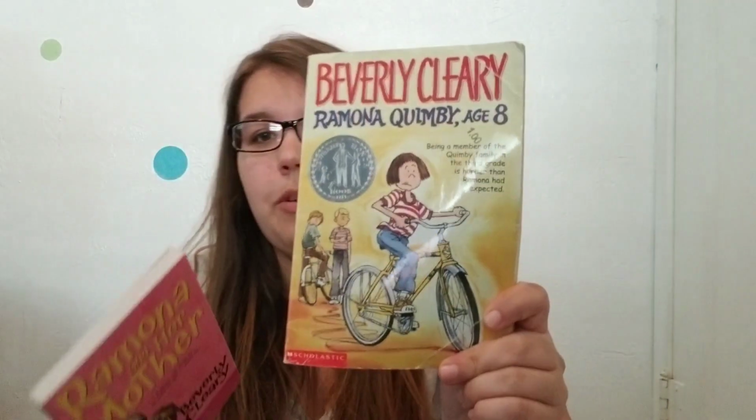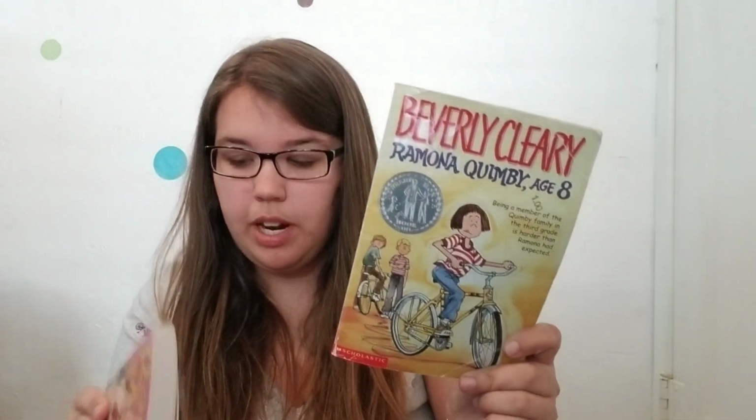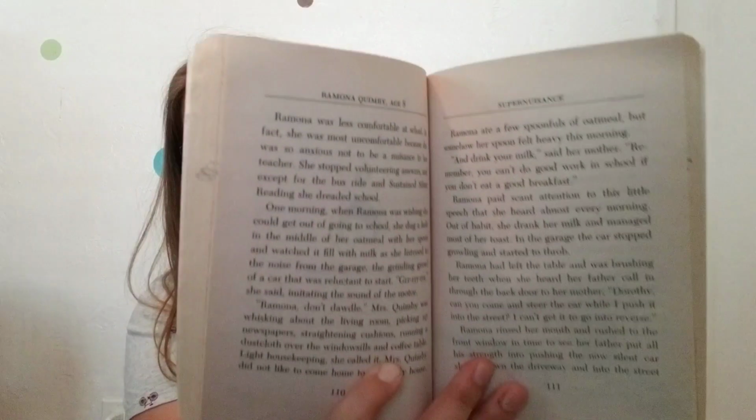I got these, and these are Beverly Cleary books. I didn't really get super into these as a kid, but I think that these are really good books. So I got this one for $1 at a local bookstore, and then I believe this one was also Goodwill. Beverly Cleary is an amazing author, and her Ramona books are just so good, and they're pretty relatable for kids. This is a little bit, I think, of a higher read than some of my other books, so it'll just be up to the kid and the individual reader.